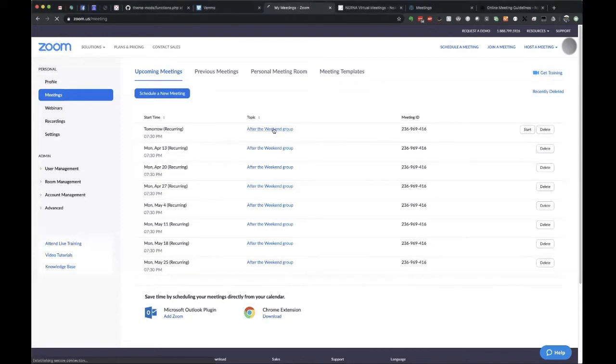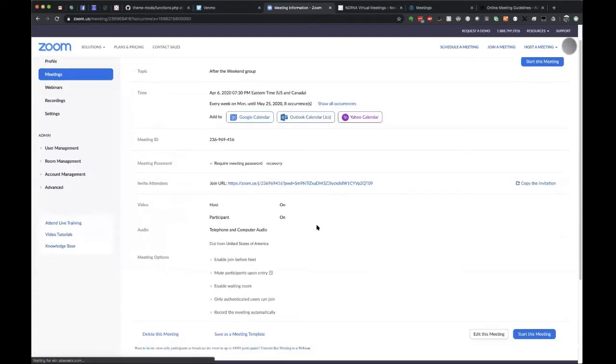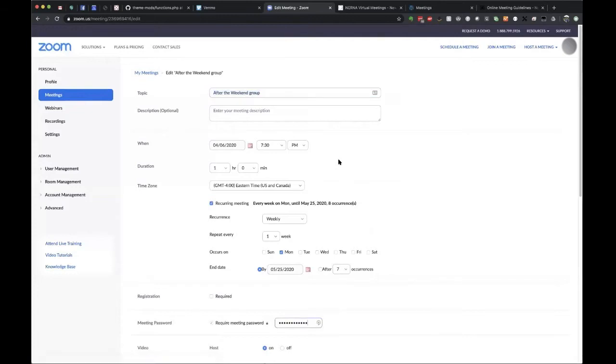I'm going to click on it, and here's the settings for it. It didn't look like this a minute ago, but I'm going to edit this meeting. This is what you would do. If you have it recurring on a weekly basis, it'll ask you if you want to edit only this meeting or all recurring meetings. I'm going to do all meetings. So this is the recurrence, and you can see that it's set up for every week on Monday until May 25th.